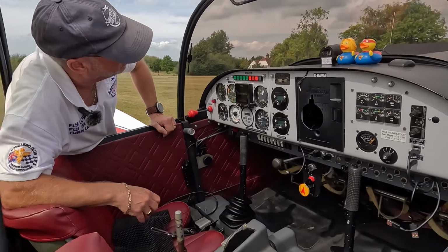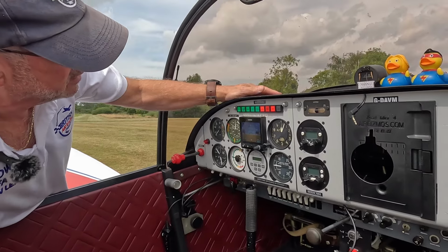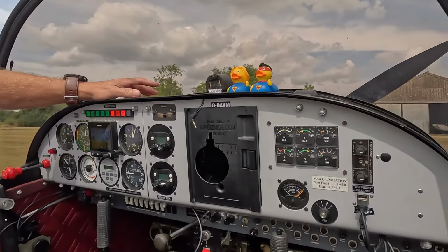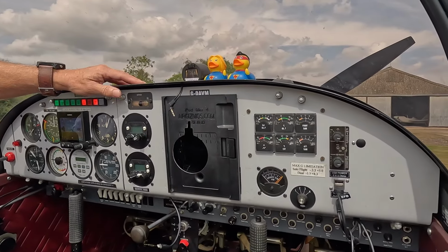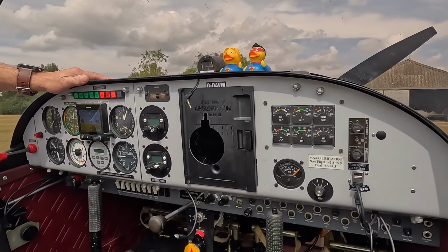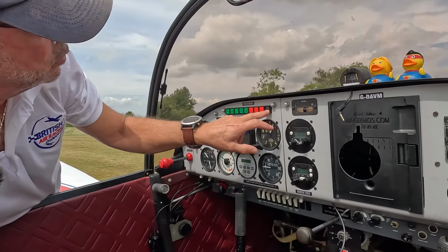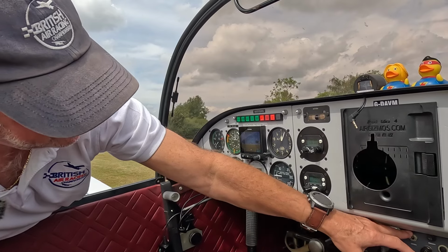Everything's coming on that should be. G5 is coming on, that's a marvellous HSI, and everything does everything. Make sure they're all making sense. We've got a bit of fuel in the front there, none in the back. That's all looking good. And we could just turn the avionics on to make sure they're coming up. And I'll just check the warning lights are all coming on when they should do, which they do. Oh, that's fine.